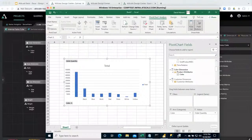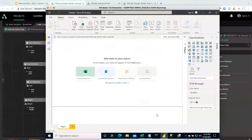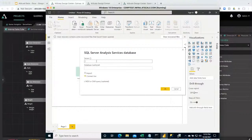So let's take a look at what that looks like in Power BI. In Power BI, I'm going to go ahead and connect again using the SQL Server Analysis Services connector. So no extra thing to learn, no extra driver to install.